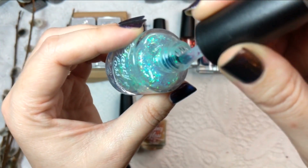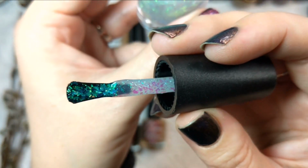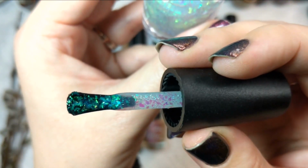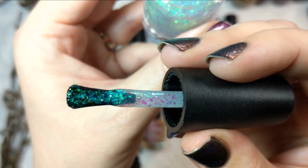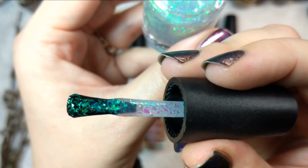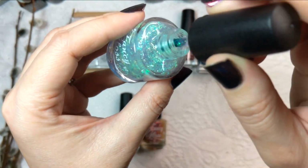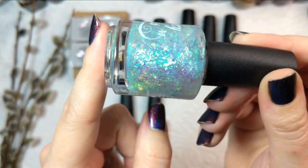This one, the swatches that I saw were again absolutely gorgeous. And look at how glowy that is. You can see the green on the brush over black, and then you see that purple popping up along the clear wand of the brush. Really spectacular. I think this is another one that's going to look so gorgeous over a lot of different colors.